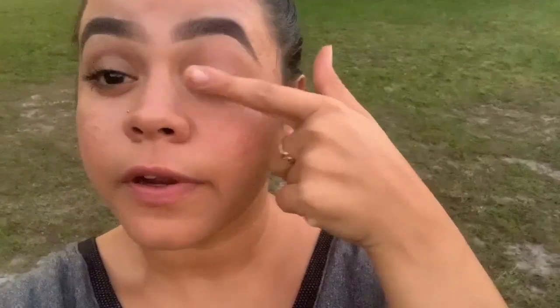So, as you guys can see, doesn't look so bad. It literally looks like I just have brows on. Can't see anything. My eyeshadow is still there. It's very light, you see? But that's it. How do you feel? Not too tacky, right? It's like a little bit right here, but it's not bad. I feel like that's pretty cool for the fact that we worked out.